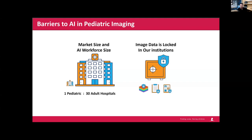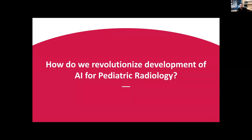And then just in general, our data is kind of locked up, particularly children's hospitals are holding on to this really tight and worried about it because of rare diseases and other reasons. So there are reasons for it, but they're holding on to it a bit too tightly, in my opinion, and probably need to learn to release that. So how can we revolutionize development of AI for pediatric radiology?